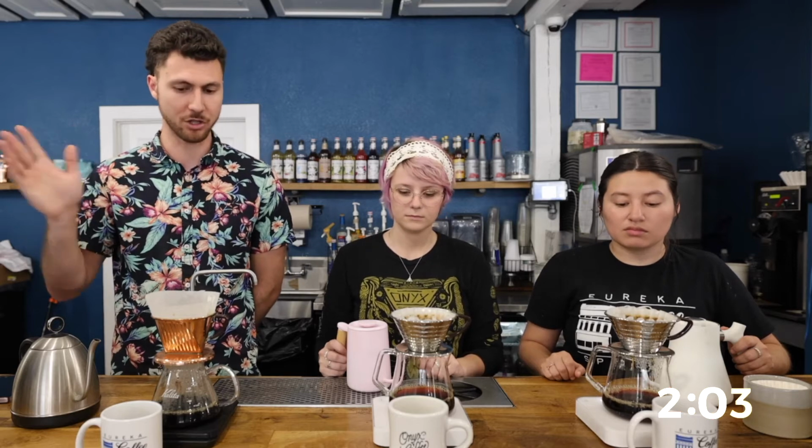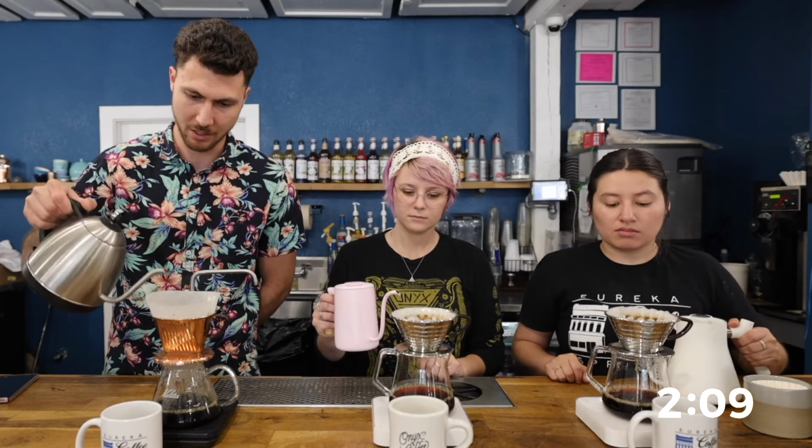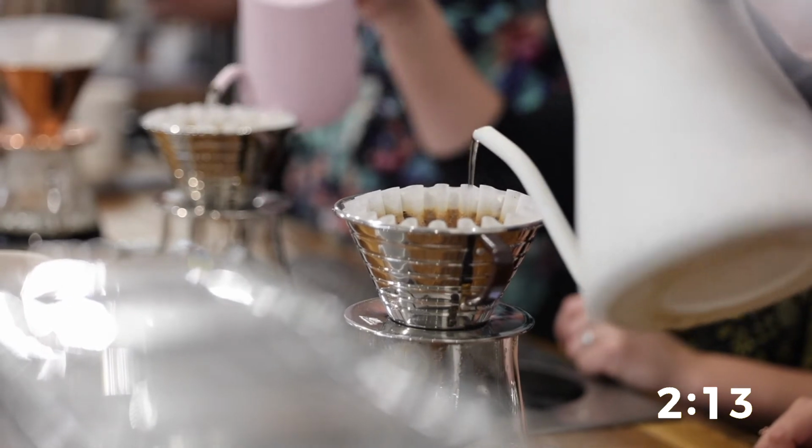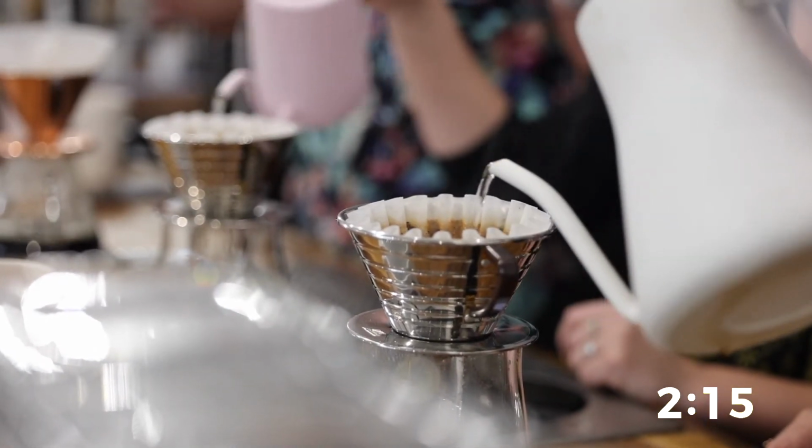And then here, at about 2 minutes and 10 seconds, we're gonna finish off this brew all the way up to 400 grams, our big total. So touching all the coffee, being careful not to go too far over 400 if it gets to that point. Yeah, I'm gonna hit mine now. There we, oh, a little short. There we go.